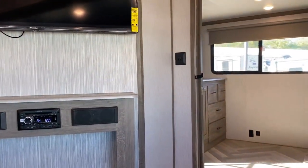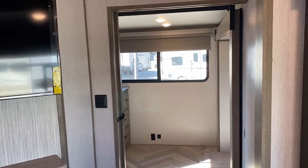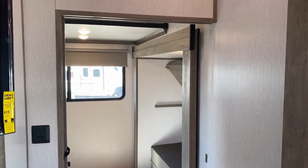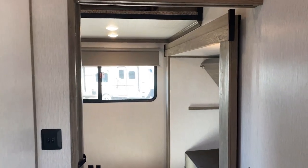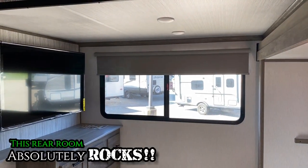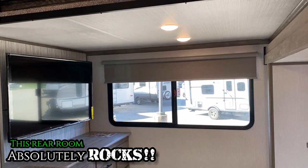Moving on here. Going back through, this has an extra wide door. Notice how the whole wall's wide open. It's a big sliding privacy door. And one of the things that I like about this is it has the lights out kid switches. When it's time, lights out kids, we can flip the switches off from here.